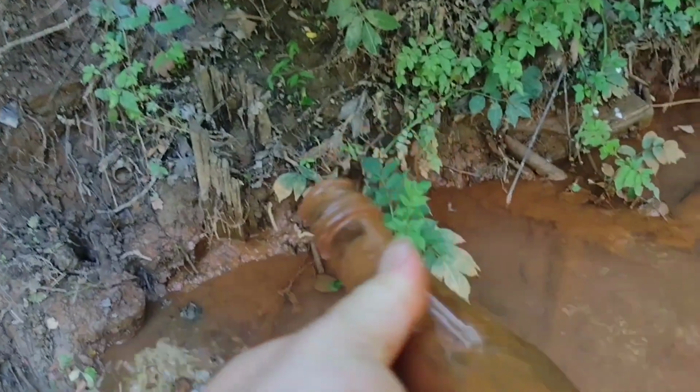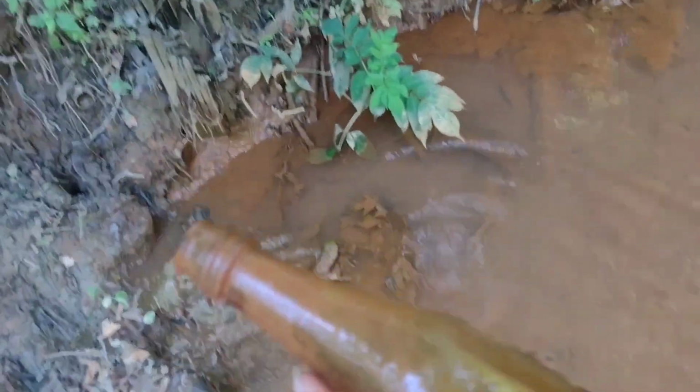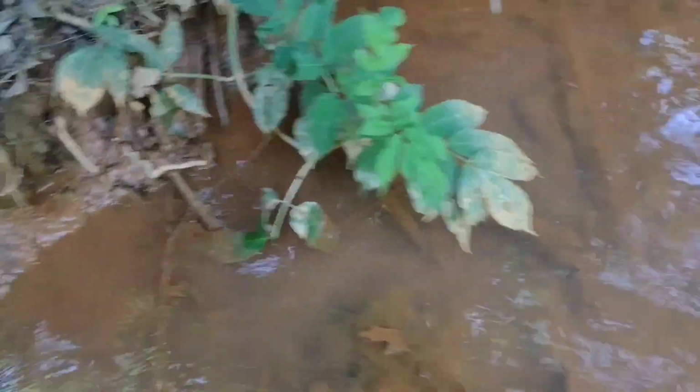Okay, got something here. What is this? Oh, it's a catsup top bottle. Some of these are embossed, but I don't think this one is. Nope. 1920s. Huh, is that like a little... Oh, another snake. Wow. And I got bit by a deer fly. Jar thing.